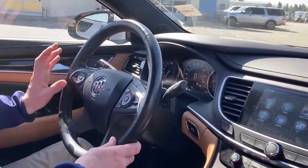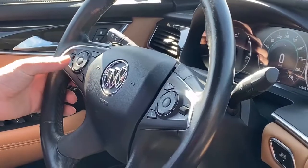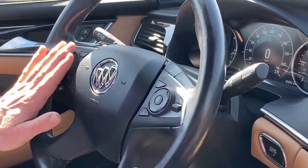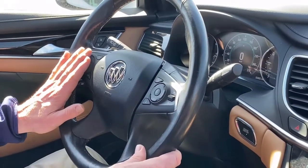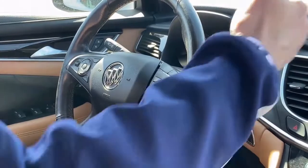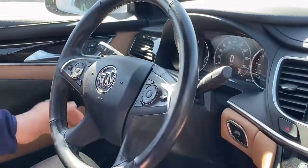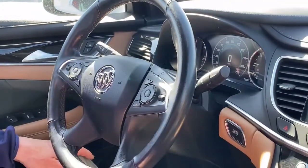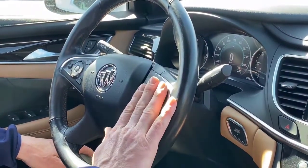Over on the steering wheel here, we have forward collision alert. We have a heated steering wheel, and we have cruise control, but it's not just cruise control, it's adaptive cruise control. So a great feature if you're doing long drives that basically manages the gap between you and the vehicle in front of you and slows down accordingly. Lots of information too in the driver information center up front, which can be controlled from here.